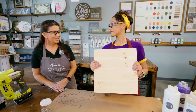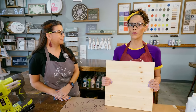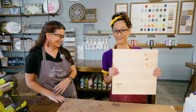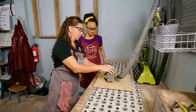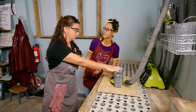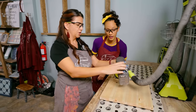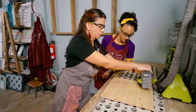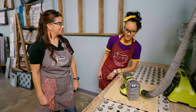What's the next step? So the next step is we're gonna take it to the sanding station where you're gonna make it smooth. Ooh, let's make it smooth. Come on. So this is the sander. What you're gonna do is put one hand here, one hand under here. There is a power button that you want to push. Once it's on, you are going to run it over the whole thing until it's as smooth as a piece of paper.